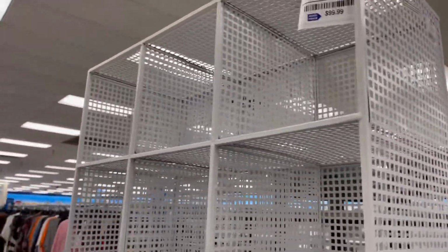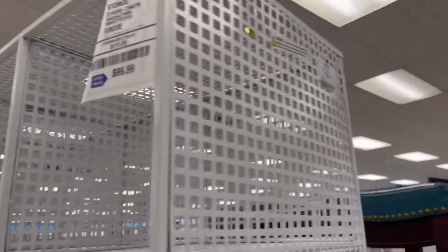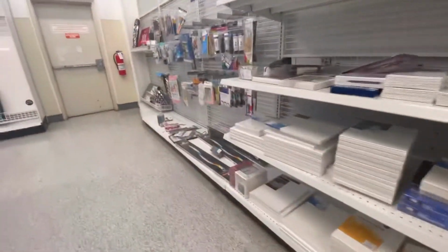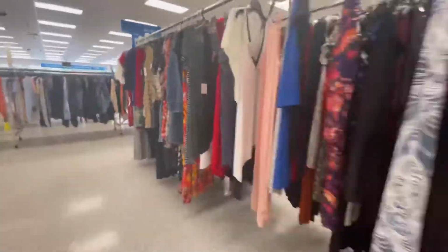I like this storage container. I can't picture how we'd use it in my house at this point, but anytime you can find additional places to put storage, go for it. And then the little art area, I'm just walking. I don't need none of this stuff.